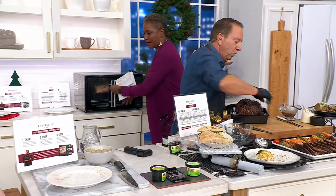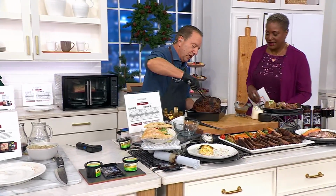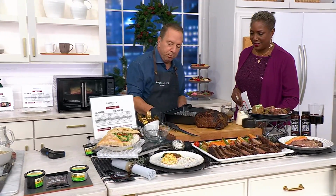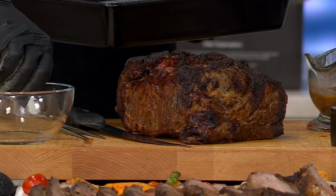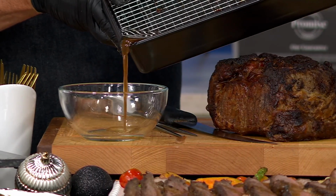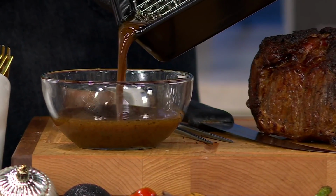You saw the simple prep method. I'm going to take the prime rib. I'm going to set it on here. Now, typically, I like to let that rest, Jane, for about 10 minutes. But I want to show you something we created with the butter and the wine and the water, right? We're creating an au jus. Oh, look at that. I kind of call that liquid gold, right?